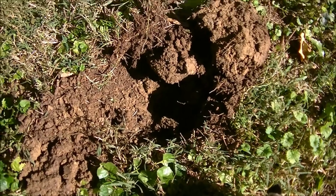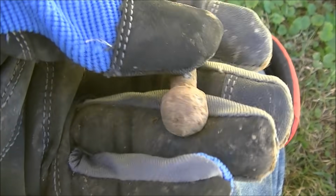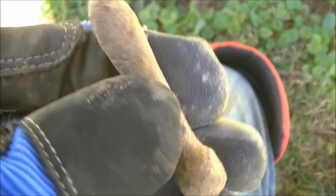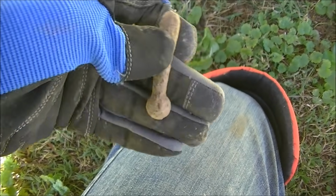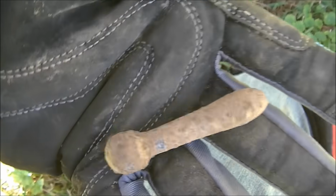All right, I got another strange target here, another piece of lead, and I have no idea what this is. I would say it's some type of lever or something like that, but it doesn't look anywhere like it would have broken off, except maybe right there on that side of it, unless it came off of something here. Apart from that, it looks like a solid piece, so maybe it did break off there and it was some sort of handle. I'm not sure, but another solid chunk of lead. Old lead is always a great sign when you're metal detecting. It means there's goodies nearby.